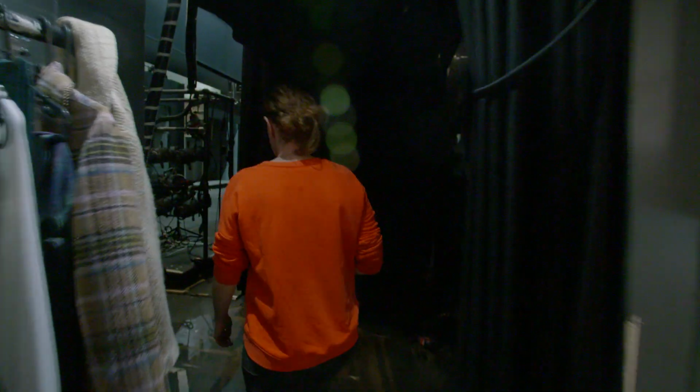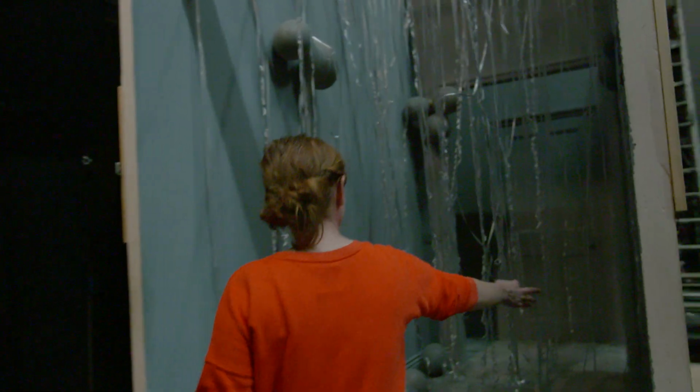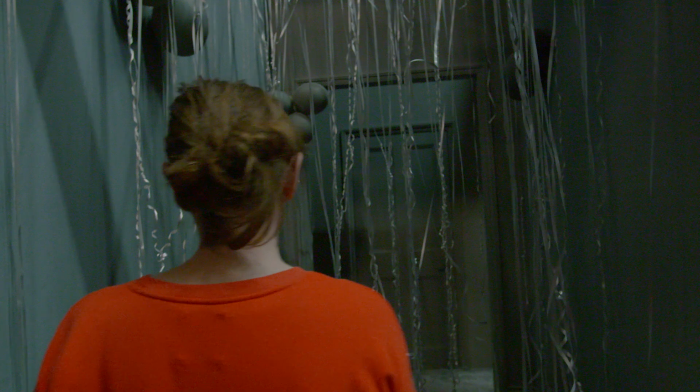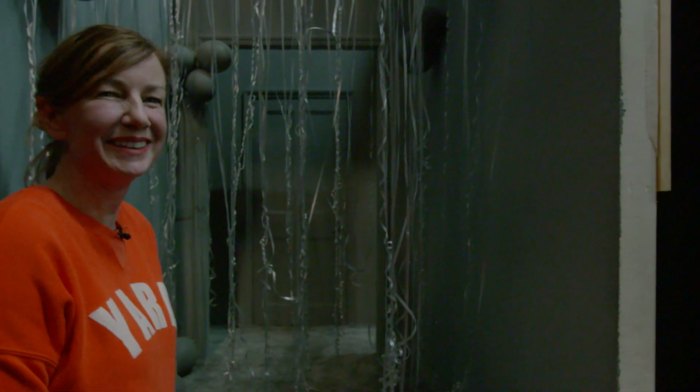I'm Bunny Christie. I'm the set and costume designer of the Red Barn. I really like this one. It's kind of fun to do. Who knew you could get grey balloons?